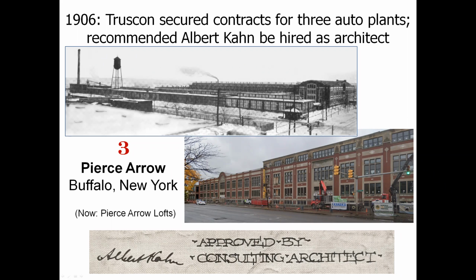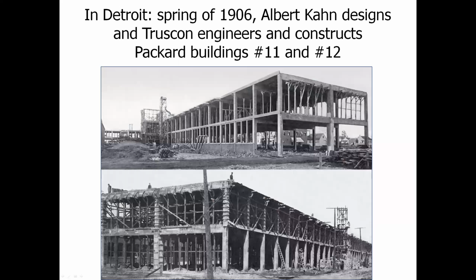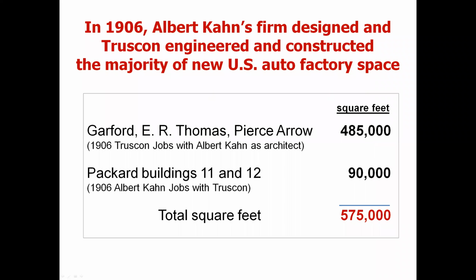You see a photograph at the bottom of the screen here of Albert's signature on one of the architectural plans that he had approved the way it had been designed. Then back in Detroit, Albert had an order from Packard to add 2 very large buildings to their complex, buildings number 11 and 12. Now here's where it gets interesting.